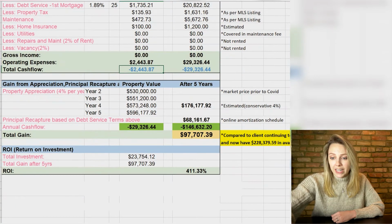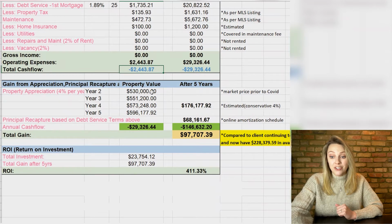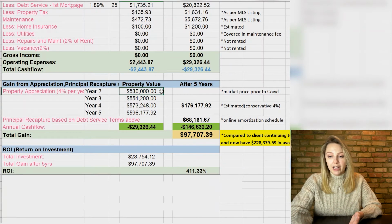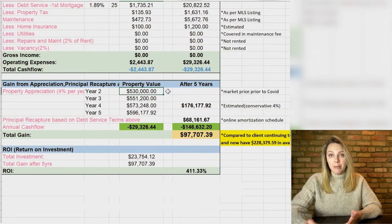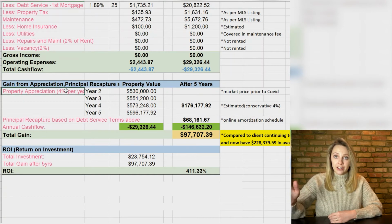So let's break this down further and figure out how we're actually calculating the ROI on this. In this case, like I mentioned at the beginning of the video, I'm starting off at year 2 already, because that's when I'm estimating that the market will be back in Toronto. Because the property values last year before the pandemic in this area for this type of property were $530,000, I'm starting off there as where I think we're going to come back in year 2. And then from there, I put in an appreciation of 4% on that value for the next 3 years.